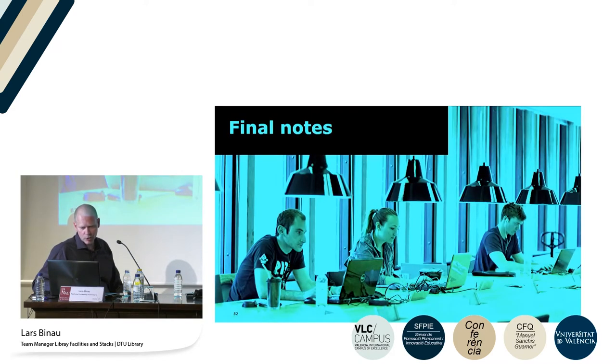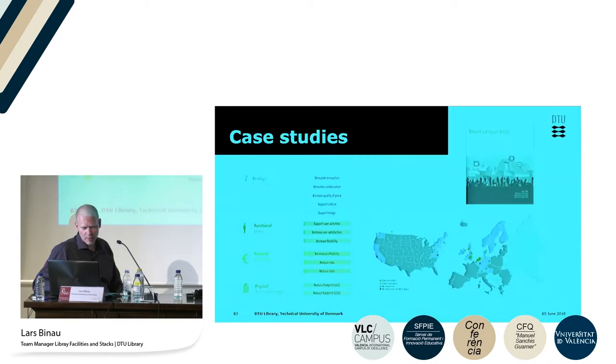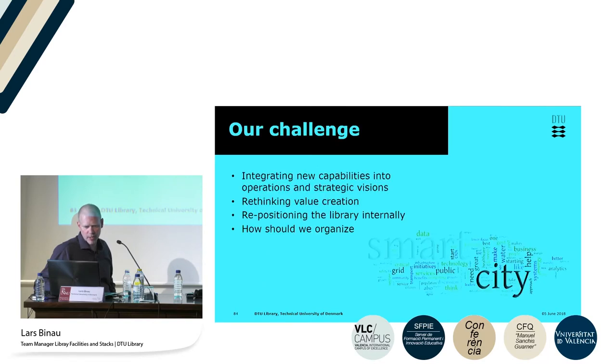So some final notes on our smart library project. There's this report from Delft University, where a team has looked into smart technologies at universities around the world and has written about it. So if you want to look into that, you can do that.